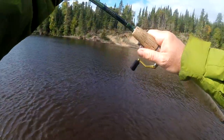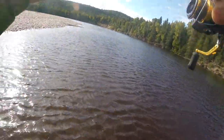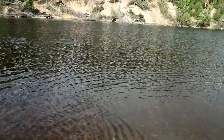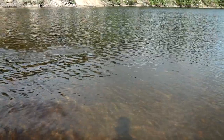In the trees over there. He really wants in that wood. Oh, man. I think I'm gonna win. Wow, what a battle. That's what I love about him. Oh, yeah.